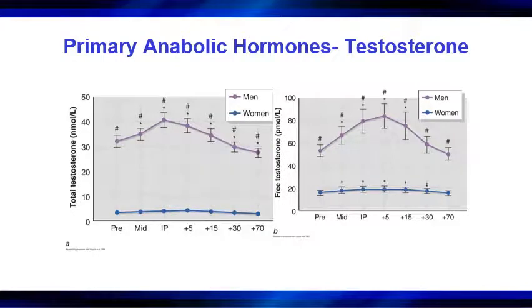So this is a chart in your book that looked at a study. It's looking at the testosterone response in men and women in response to 6 sets of squats at 80% of a 1 repetition max. A 1 repetition max is just the most you can do. They take 80% of that weight and do squats with it, with about 2 minutes rest between sets. Chart A is looking at total testosterone, B is looking at free testosterone response. A little star above a point is a significant increase from pre-exercise values, and the hashtag indicates a significant difference from women at the corresponding point.